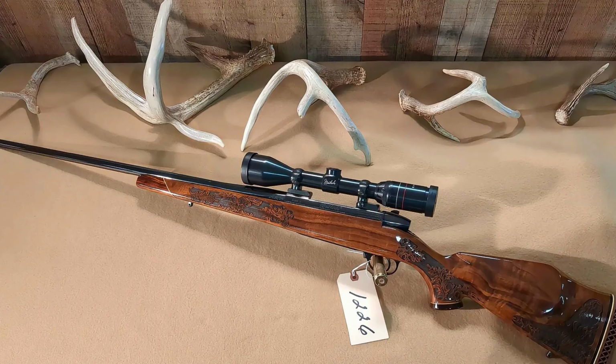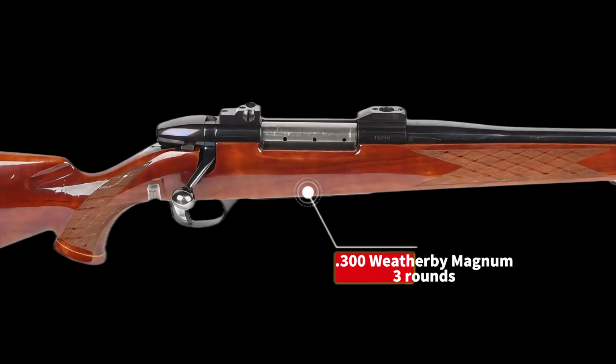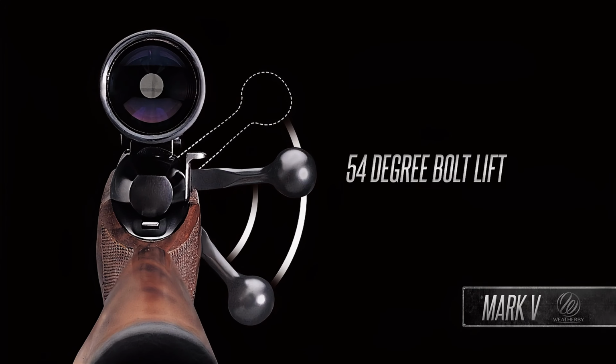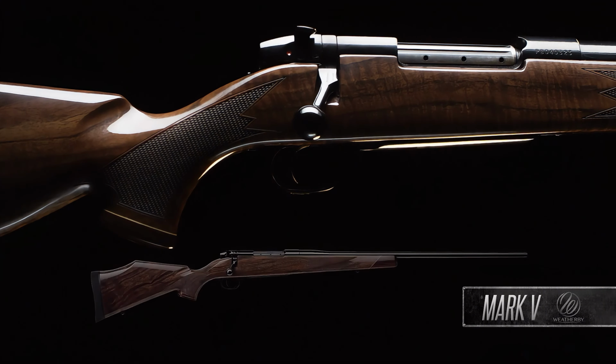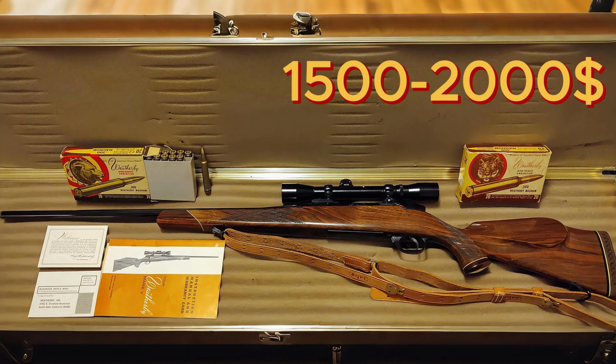The Weatherby Mark V, a bolt action since 1958, is known for big calibers like .300 Weatherby Magnum with a 3-round capacity. Its 9-lug bolt and steel construction are overbuilt for extreme conditions. Mark Vs from the 1960s still shoot sub-MOA. It costs $1,500 to $2,000.